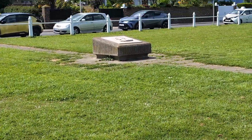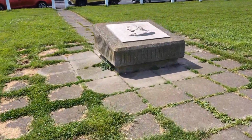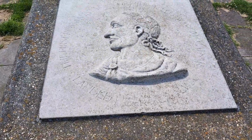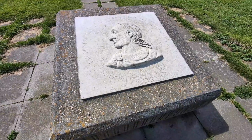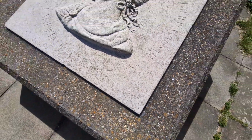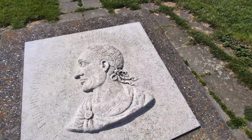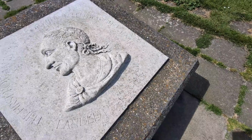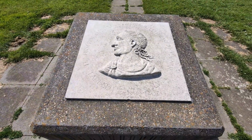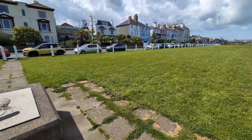Right, this is the Julius Caesar memorial I was telling you about earlier. He's supposed to have set foot in Walmer. Let's see if there's any dates on this. Landed here in LVBC. I'm not good with Roman numerals. The first Roman invasion of Britain, led by Julius Caesar in LVBC, landed near here. So it's not the actual spot, it's just to commemorate his landing in Britain. Just to give you an idea of the area.